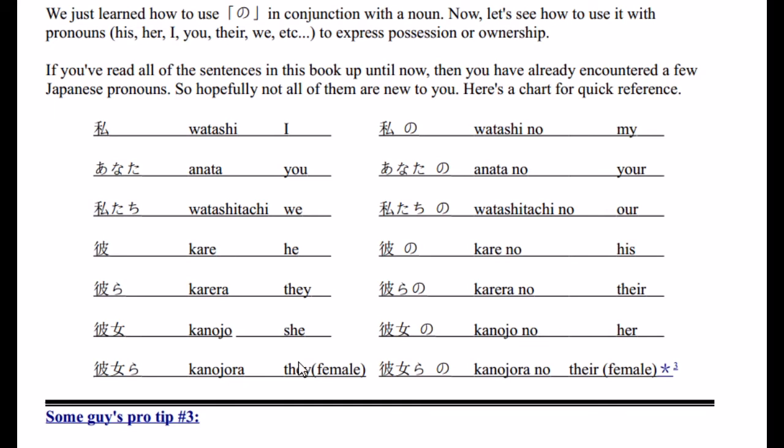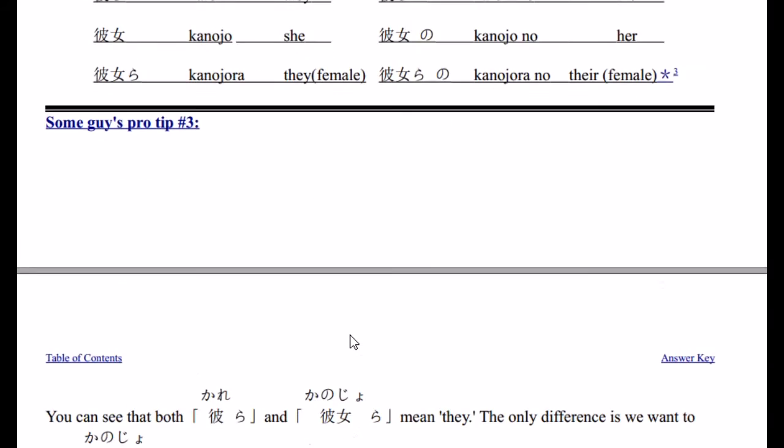Kanojora is "they," but when you're only referring to females. So if you have a group of women, three or four girls or whatever, you can use kanojora. And kanojora no means "their," and again for females. And here we have the third pro tip, so let's check it out.